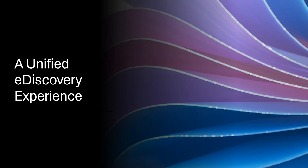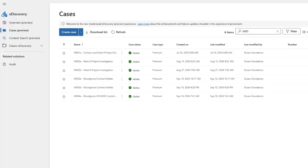So with the new UX, what we wanted to do is have a unified eDiscovery experience. And what that means to you is that it doesn't matter what your license level is, either E3 or E5. When you go into the new UX, you're going to have the same experience. But if you do have those E5 licenses, you're going to have access to those premium features that you had in eDiscovery Premium with some new features as well.